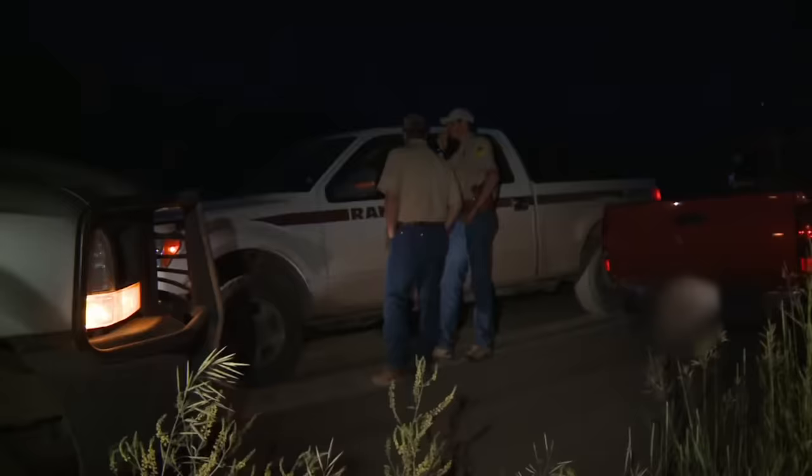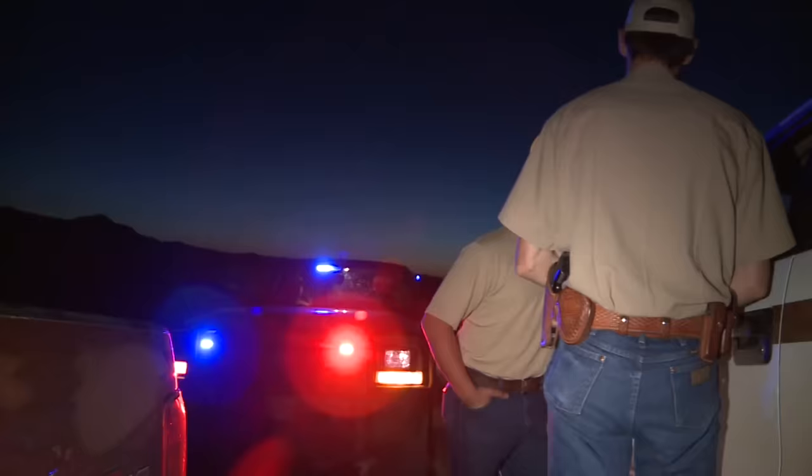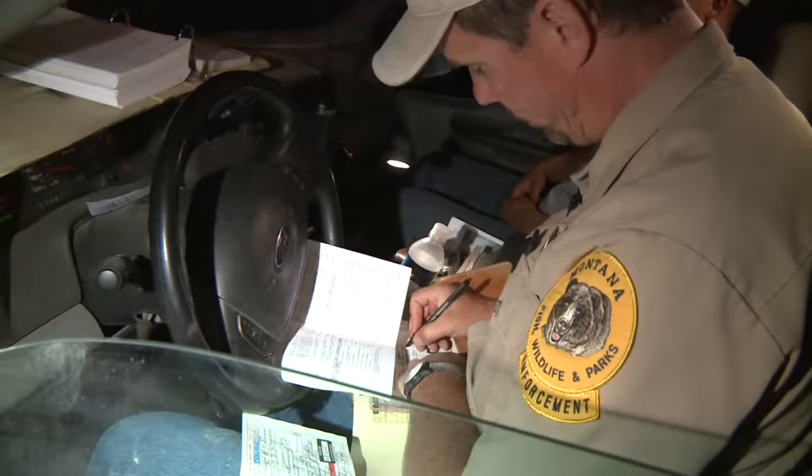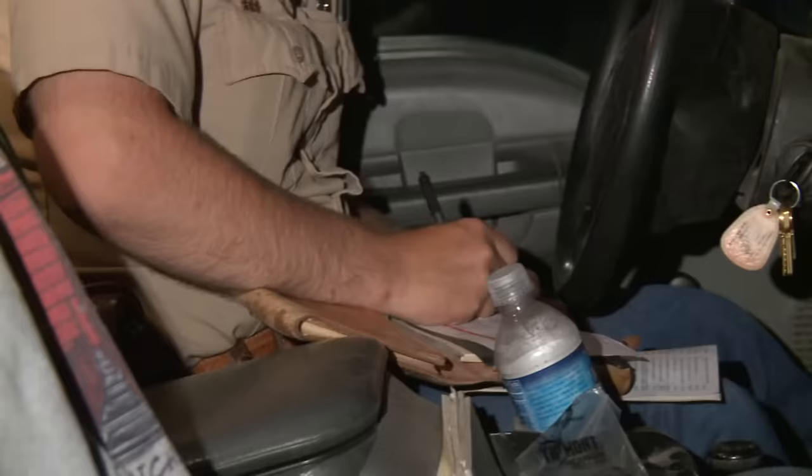This youngster is getting a solid dose of how law enforcement works on Montana's public lands. His carelessness and off-road driving not only damage the terrain, but also endanger his passengers.